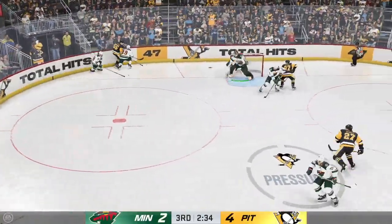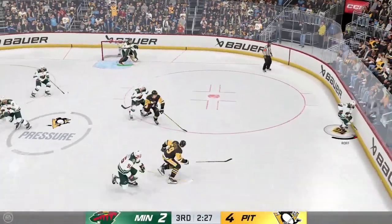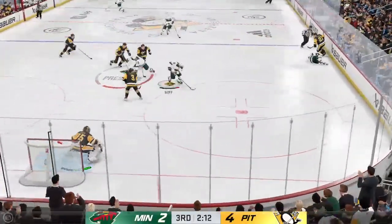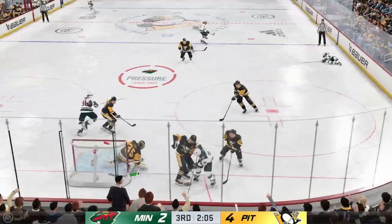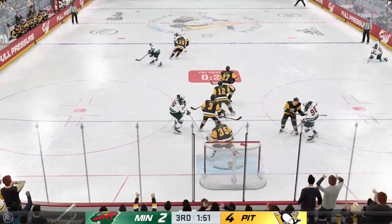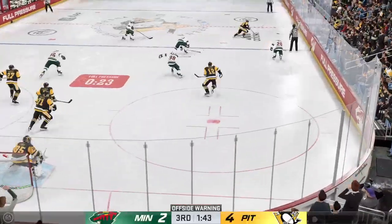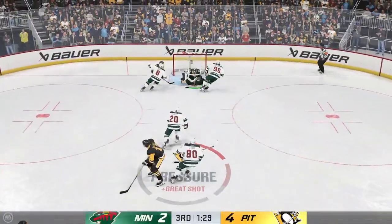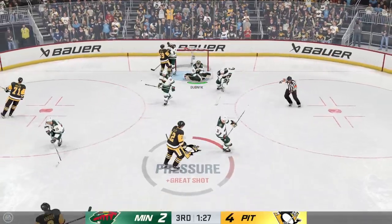It away in his own end. The Wild have the puck against the boards. The Penguins are firing on all cylinders, in particular their second line. They've had a lot of mojo going for them tonight. They found the back of the net. They've been key contributors, and the reason why they're leading in this game. Trying to shake loose. All alone. What a save on the play.